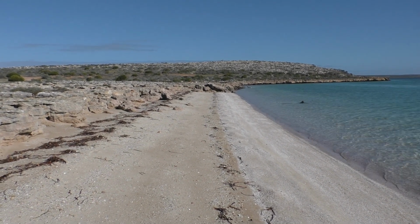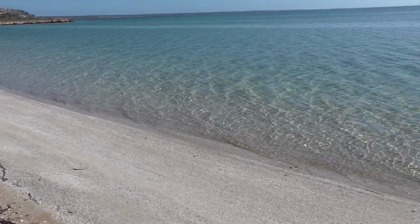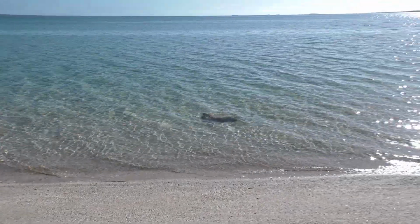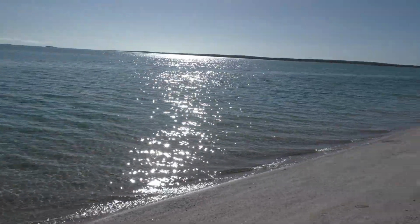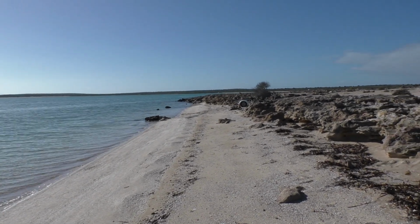A different area up here. I can't see any islands close by. But I think for most of these places, you have to have a reasonable sized dinghy with a 15 horse or bigger engine on it to get you out to where the fishing spots are quickly.